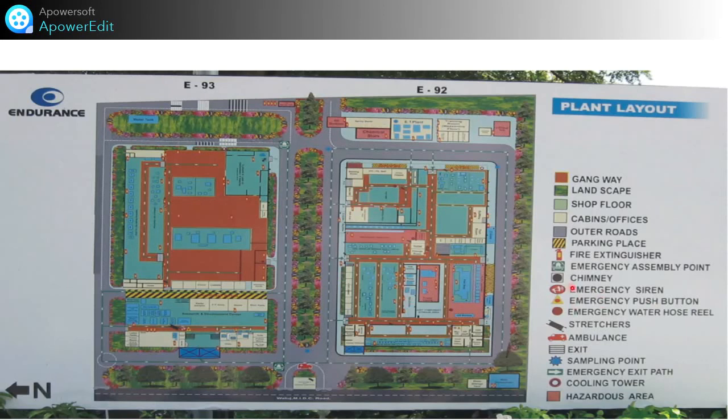Like this emergency siren, all the things where they are located: hazardous area, cooling tower, where is the exit, where is the ambulance, where is the stretcher. All the things are shown on this plant layout, and the roads inside this campus or organization are displayed. So we can easily approach them. Okay. The decision of where to locate things, where it is necessary, is also important. That is the standardization. After standardization, we can utilize it.